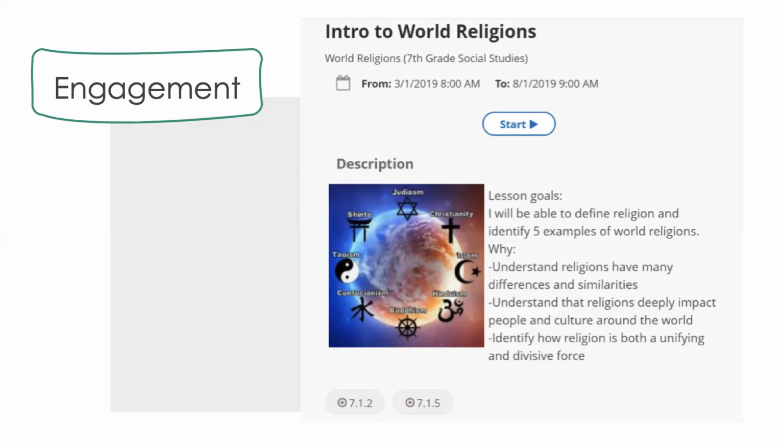So the beauty of the learning path is that it's very self-guided. It's very clear to the students what they have to do, but you can build in some of those formative checks and really get a good understanding of where your students stand.